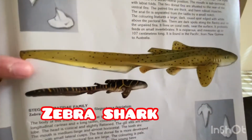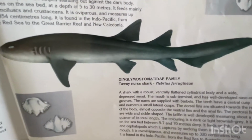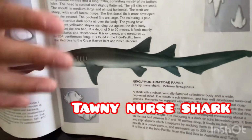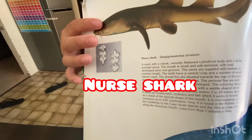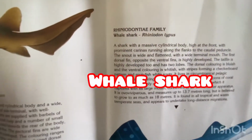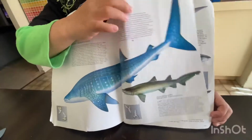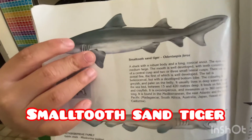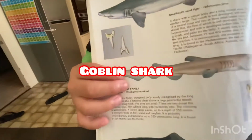This is Red Wolf Shark. This is No Gillston. This is Tony Nurse Shark. Next. This is nurse shark. This is whale shark. This is sun tiger shark. This is a small tooth sun tiger. This is dominant shark.